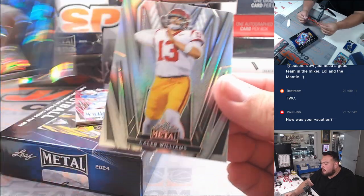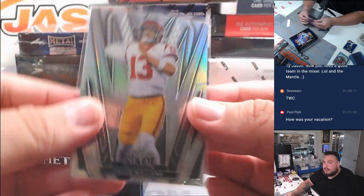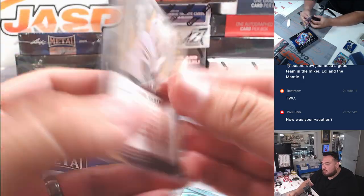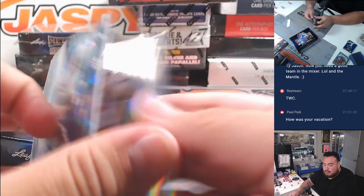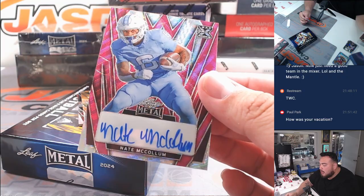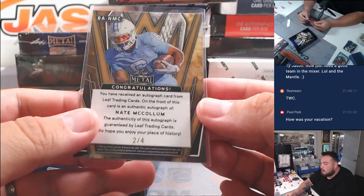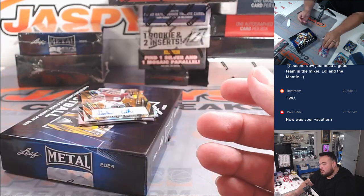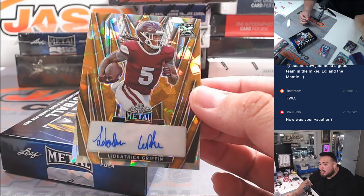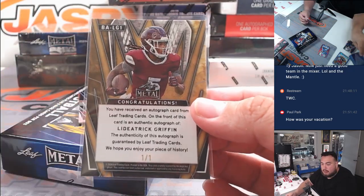So here's Xavier Worthy, and then Caleb Williams. Where did Xavier Worthy get drafted? Was that a Kansas City Chiefs? Did they get that fast dude from Texas? That's a 1/7. We got Nate McCollum. 2/4. We got the Dedrick Griffin. 1/1.